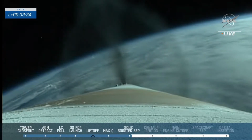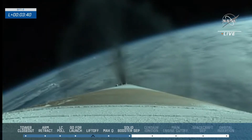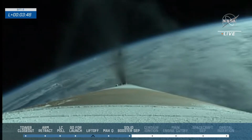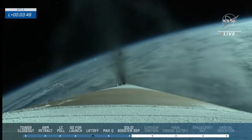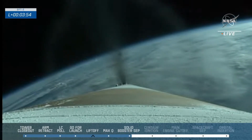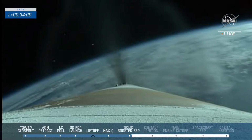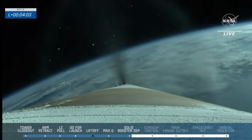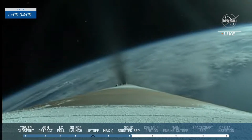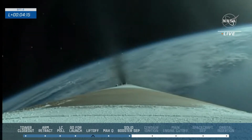One minute remaining in this burn. 1 minute to BECO. RD-180 is now throttling to maintain 3.5 G acceleration on the vehicle. Starliner flying off the east coast at this point at altitude of 80 kilometers now, moving at a rate of 1,187 miles per hour. It's just passing North Carolina, Virginia, off the northeastern seaboard. For those of you watching along the coastline, you might be able to see this launch.